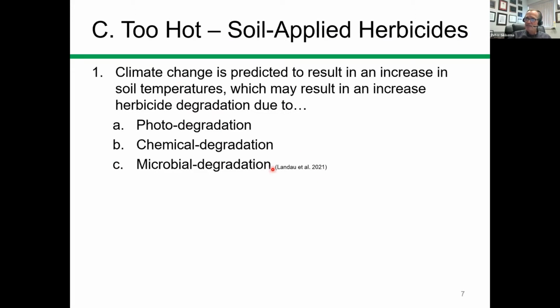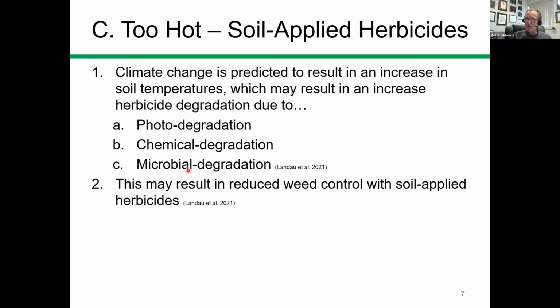Really interesting, in this manuscript published by Christopher Lando in 2021, they did a really comprehensive analysis of a lot of data from the University of Illinois. And these scientists concluded that climate change is predicted to result in an increase in soil temperatures, which I think all of us agree with. And because of that increase in soil temperature, they predict that there will be more rapid herbicide degradation due to photodegradation, chemical and microbial degradation. And they've shown in their research that this will result in reduced weed control with soil-applied herbicides because they break down more quickly if you have a really hot summer.